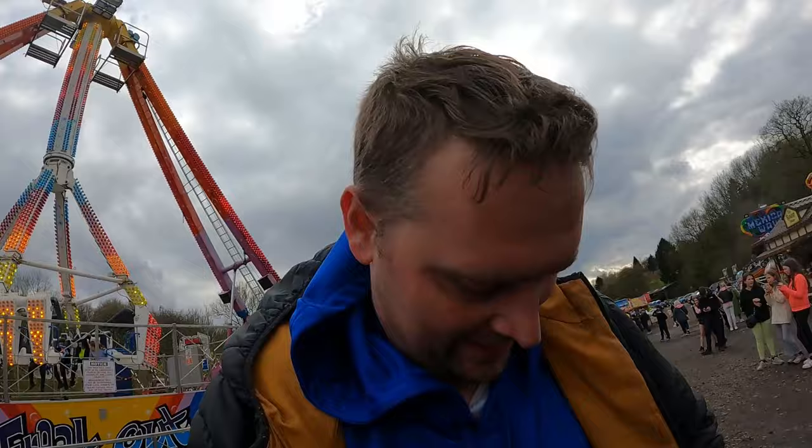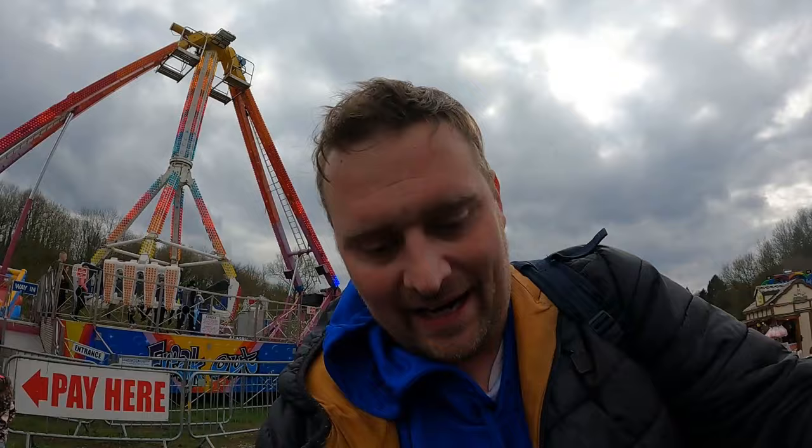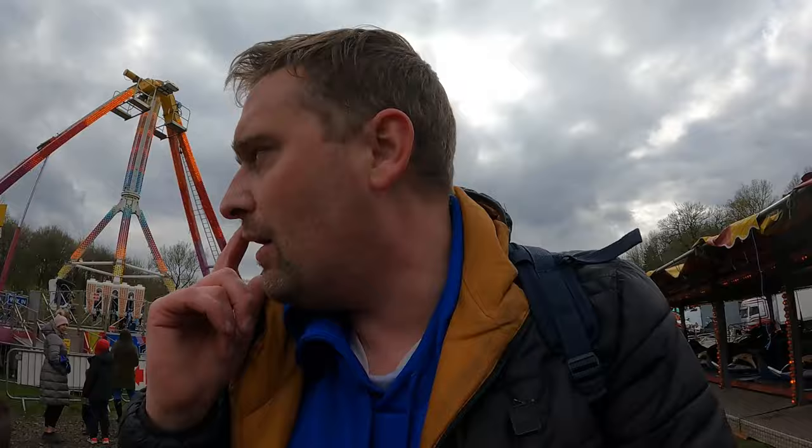Always a good ride, though. I'm actually coping alright. I thought I'd struggle today, because there's a few occasions that I've struggled on the ride this year. I've not ridden for over a week and I've been a bit ill. I thought I would have struggled today, but I've done alright. I've done alright, haven't I? Yeah.